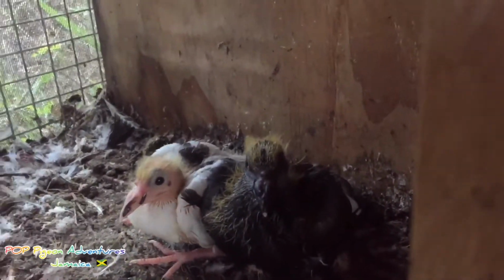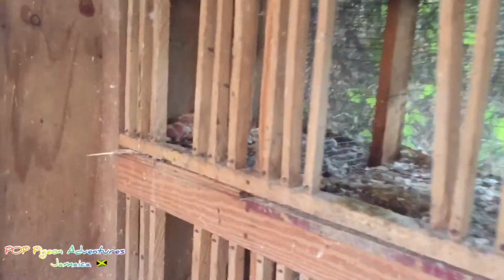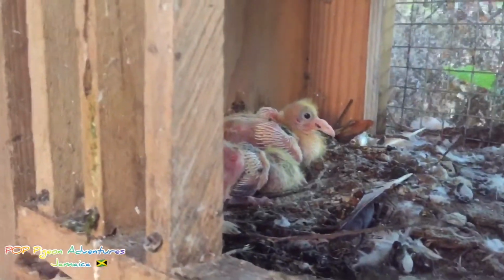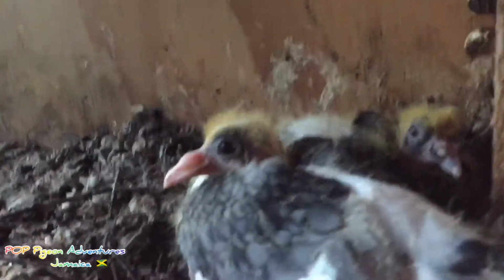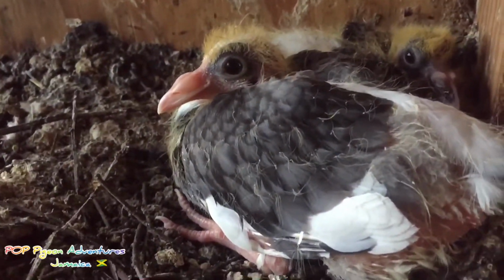These are late to be banded, but I'm going to show you how to band late chicks. These are younger babies, and I'm going to show you how to band those. And these are in between those two. So those are six babies I'm going to be banding.